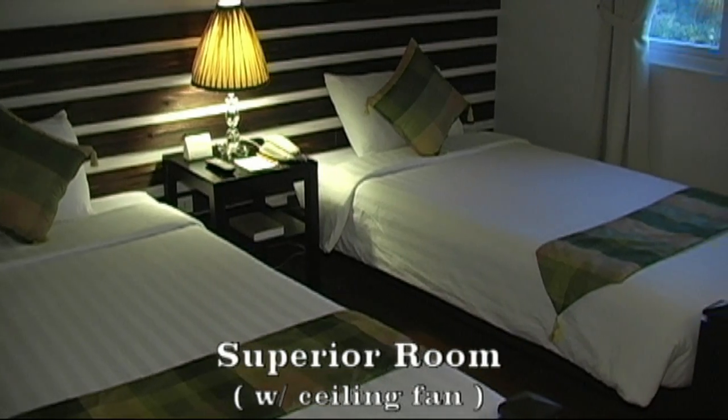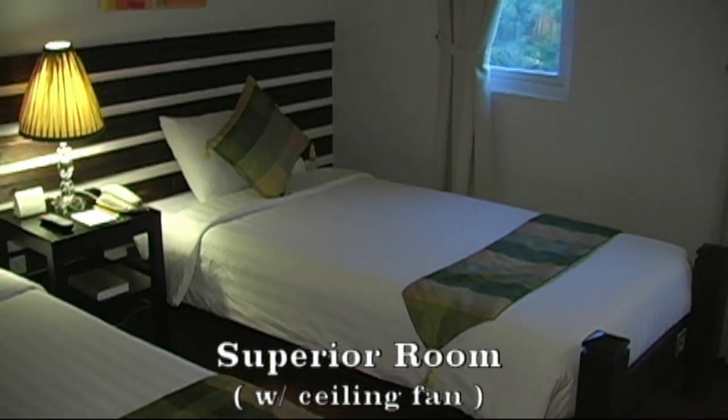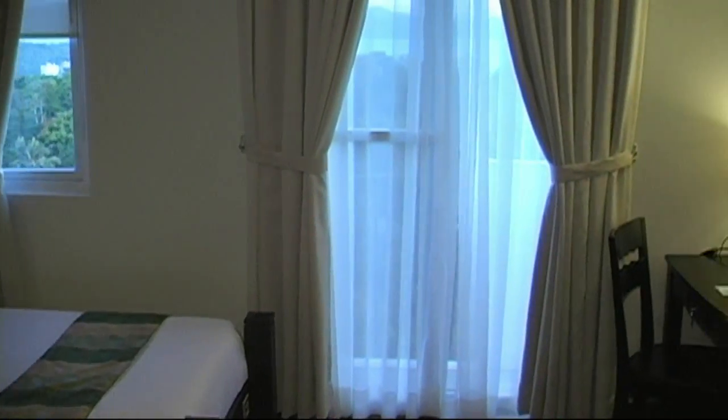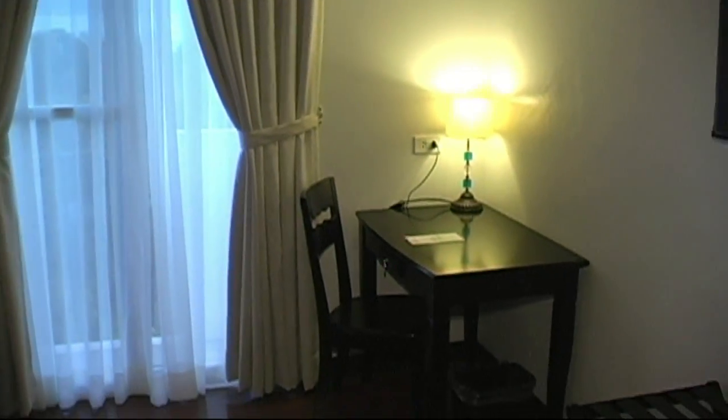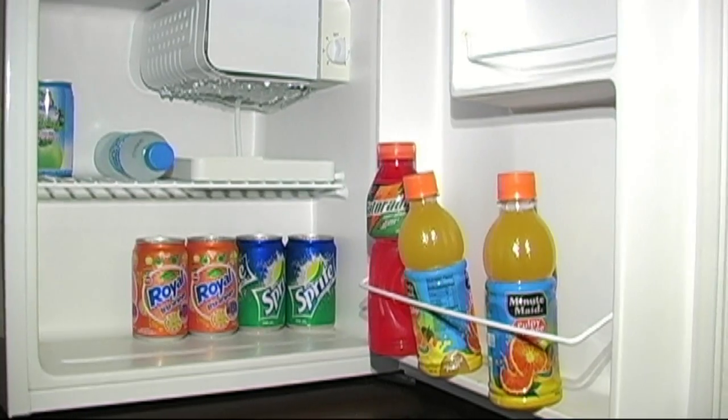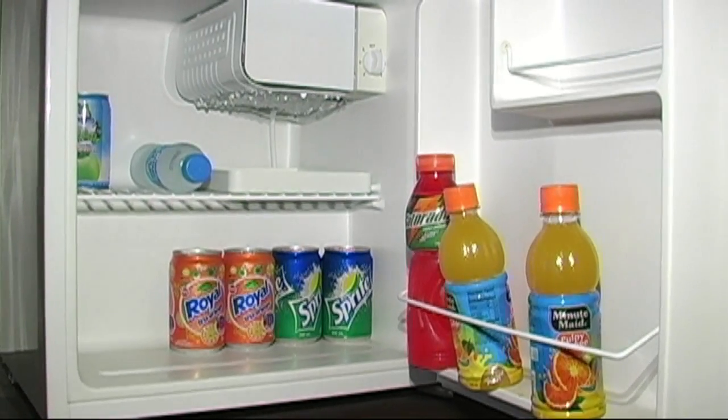The rooms are all nicely decorated. They have soft earth tone colors in all the rooms. And what you'll notice is that they're all well appointed with modern amenities. You have a writing desk, a luggage rack, flat screen TV, fully stocked mini bar.